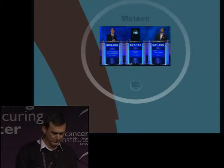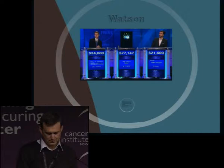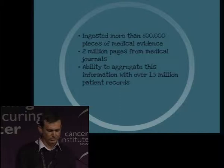On top of these great examples, we've got the use of IBM's supercomputer, or Watson. I'm not sure if anyone's familiar with Watson. It won the American game show Jeopardy against two of their champions in 2011. Watson's now being used as a clinical decision tool at Memorial Sloan Kettering and has ingested more than 600,000 pieces of medical evidence and more than 2 million pages from medical journals. This is combined with an ability to aggregate all this information with that of over 1.5 million patient records. Combining this sort of power and applying it to a rapid learning framework provides hope and excitement for the future.